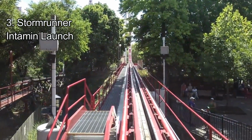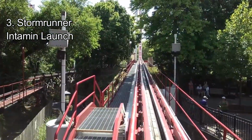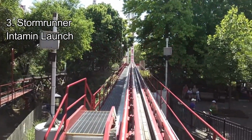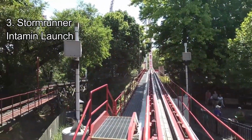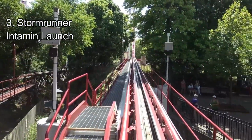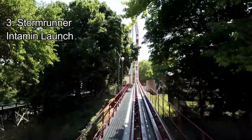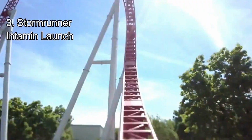Riders enter the trains and pull down their over-the-shoulder restraint. I never had a problem with these restraints. I know some people have issues with these restraints, but they are very comfortable and eliminate all head banging. Riders hear a voice saying, "Now get ready, here we go." And riders are launched at 70 plus miles per hour in one of the most intense launches I've experienced.